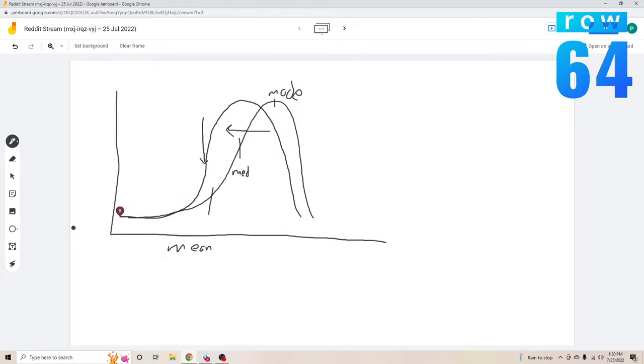But doing the median will shift that less. And I think even the mode for this situation may shift it even less. But that presents its own issues that we will address when we come to mode imputation.